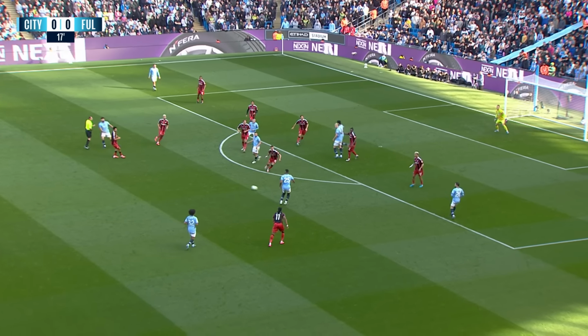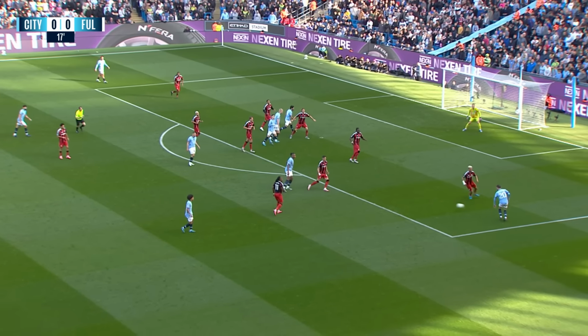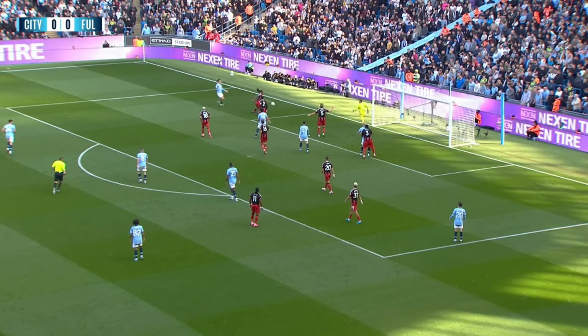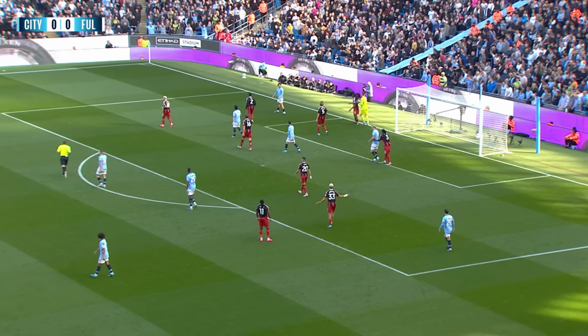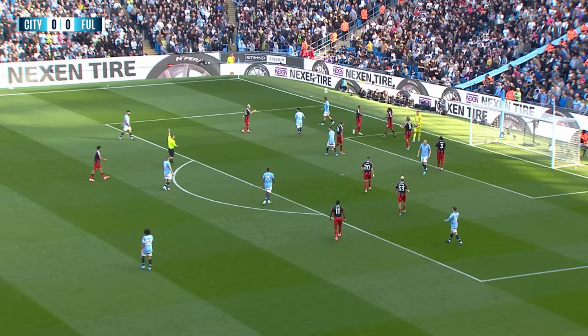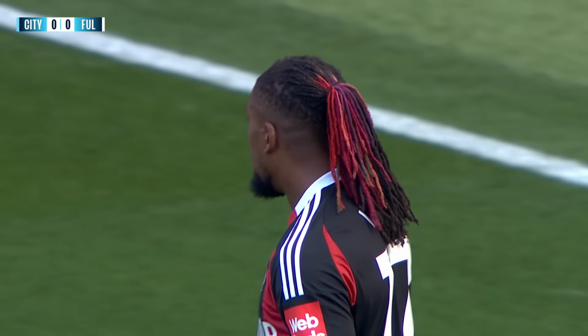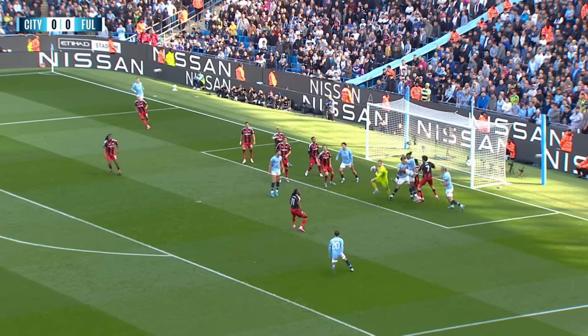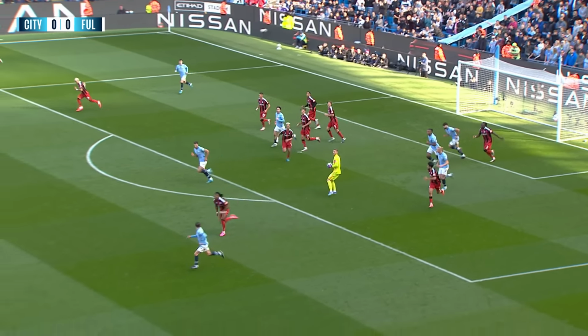Gvardiol back inside to Akanji. Akanji on the edge of the area finds Bernardo Silva. Bernardo Silva dinks in a ball and it's chested down by Iwobi and then hooked out for a corner. And City's 3rd corner of the afternoon. As Gundogan plays in the latest corner and Bernd Leno emerges with the ball.